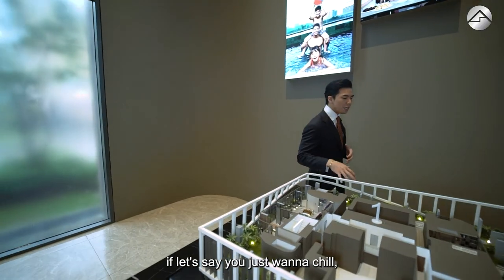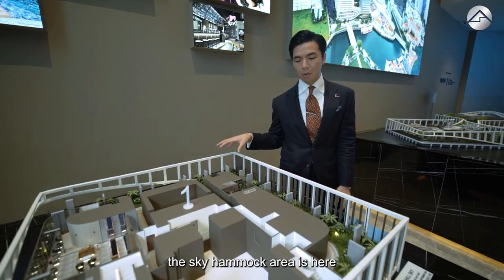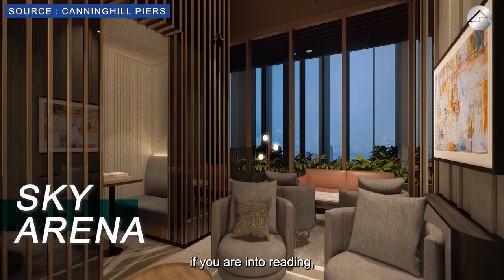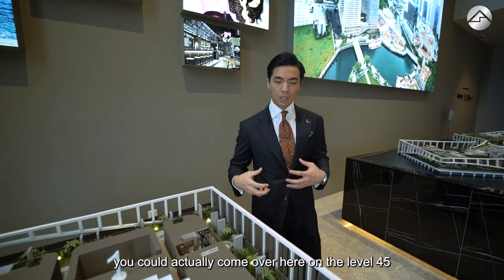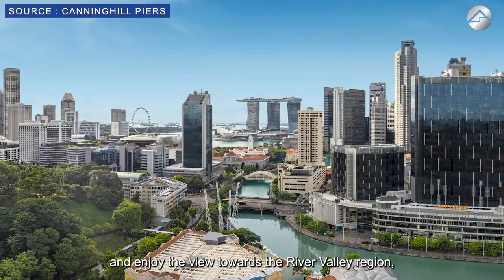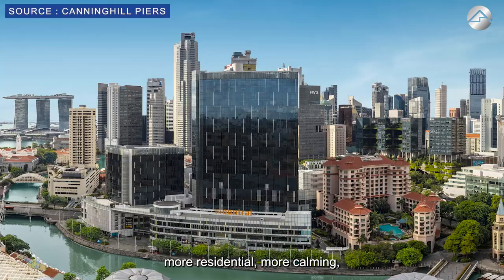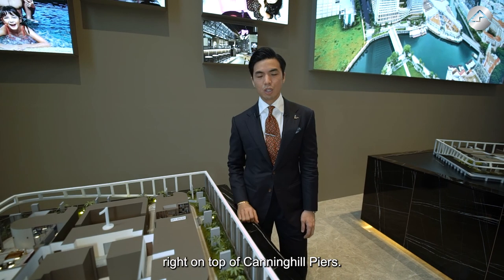Over on the other side, if you just want to chillax at the hammock area, the Sky Hammock area is here. And also we have a Sky Arena. If you are into reading, just some quiet time by yourself, you could come over here on level 45 and enjoy the view towards the River Valley region, more residential, more calming, and you can enjoy your reading session right on top of Canninghill Piers.